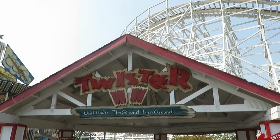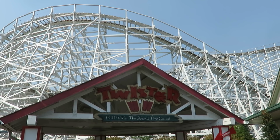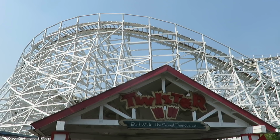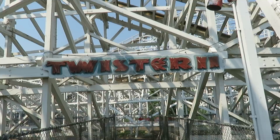So I think our next attraction is gonna be Twister 2. It is the wooden coaster. Twister 2 gets its name because this is the second time that it's been relocated. It was originally built at the original Elitch Gardens. They relocated it to the new park here, closer to the city of Denver, and they built it wider the second time around. It is a little bit rickety, but you definitely expect that for a wooden coaster.